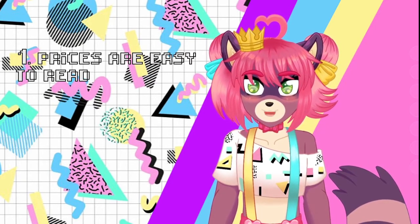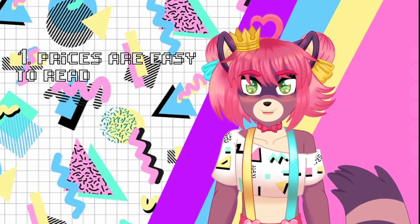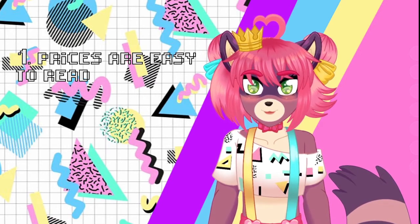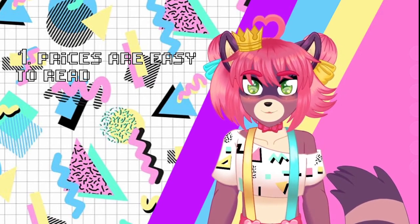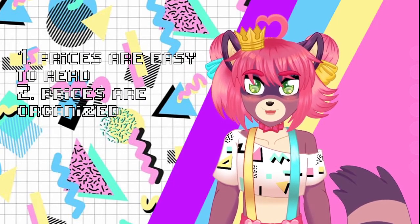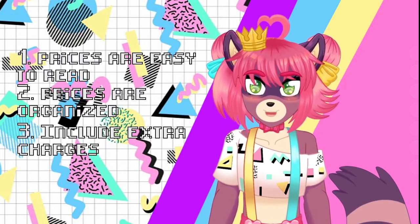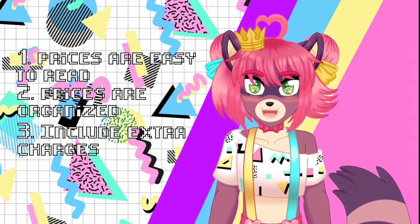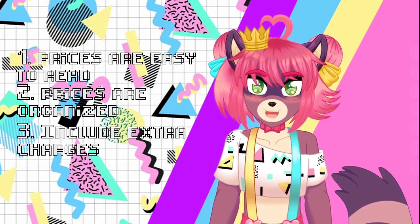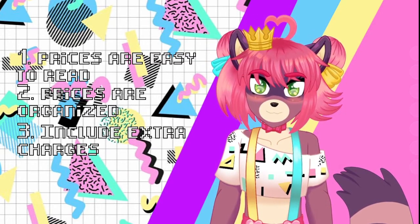1. Make sure your prices are easy to read. Font choices are very important. I recommend using a sans-serif font like Arial in a color like white or black. Also, make sure that your font doesn't blend into the background or is too small to read. Number 2. Make sure your prices are organized. If you clutter too many things together, it can make reading your price guide difficult for your clients. Number 3. Include extra charges like complexity, additional characters, post-edits, etc. This way, your client doesn't feel bamboozled when you throw an extra charge at them. As long as you follow these 3 rules, you should have a price guide that looks fairly professional.